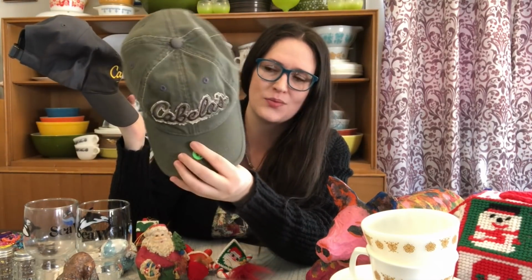So we picked up a couple of Cabela's hats there. They had them marked $1 a piece. I think my husband's just gonna hang on to these. He wears hats. So we got this one here. He liked this one, and this one was the main one he was gonna get. It has some camouflage on the bottom there. These appear to be brand new. They don't really look worn at all.